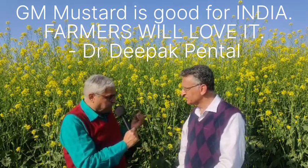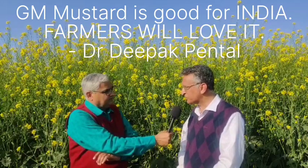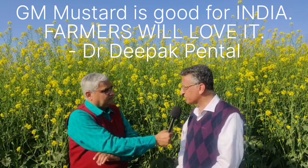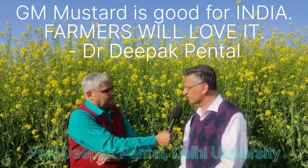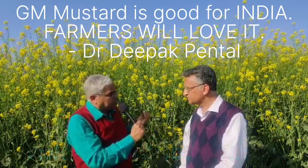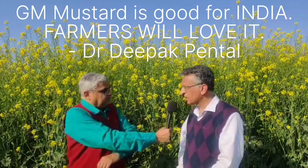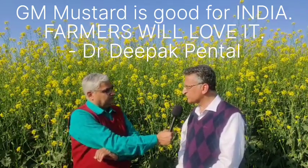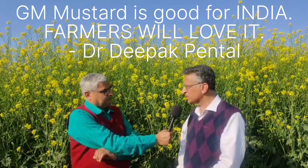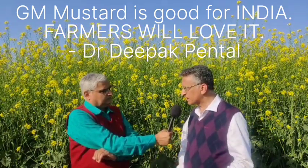That is a whopping figure. Well, I think after maybe hydrocarbons and defense equipment, this may be the highest expenditure India is doing on imports for a commodity. And we have lots of land in India where mustard could be grown. Is that correct? Right now, it is grown in those areas only where wheat cannot be grown because wheat is more water consuming. So mustard is the crop of dryland areas.